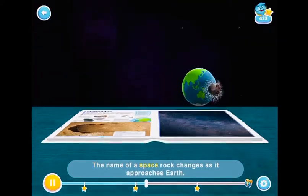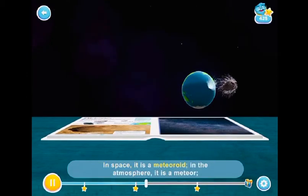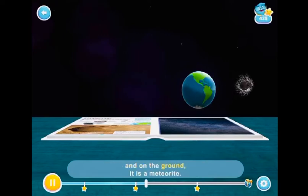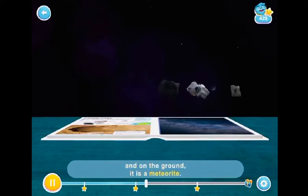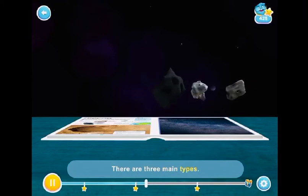The name of a space rock changes as it approaches Earth. In space, it is a meteoroid. In the atmosphere, it is a meteor. And on the ground, it is a meteorite. Meteorites are made of materials that are also found on Earth. There are three main types.